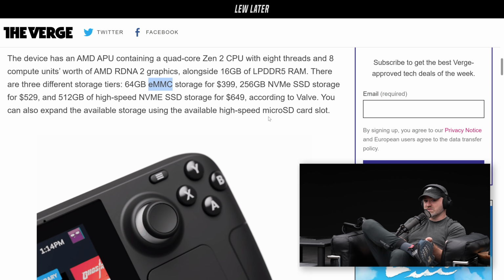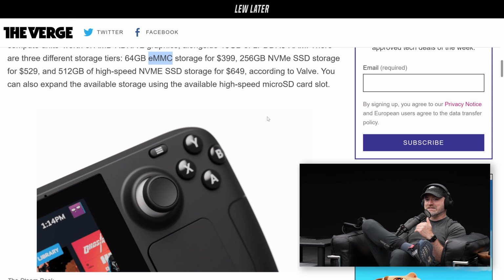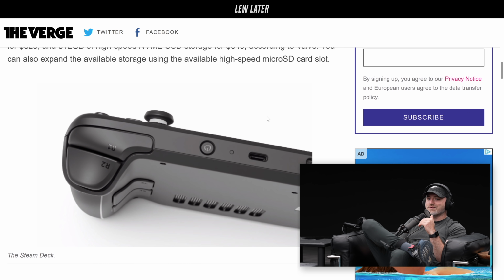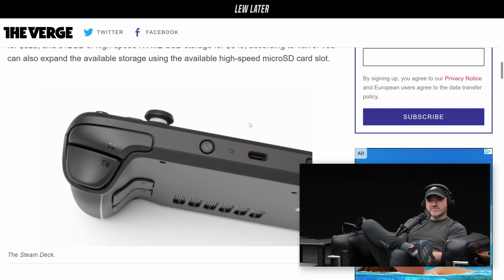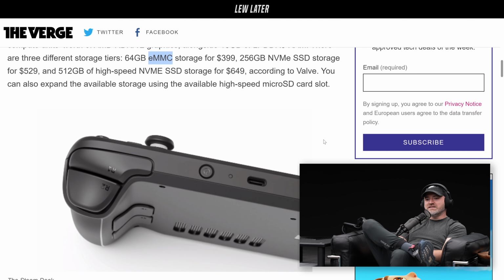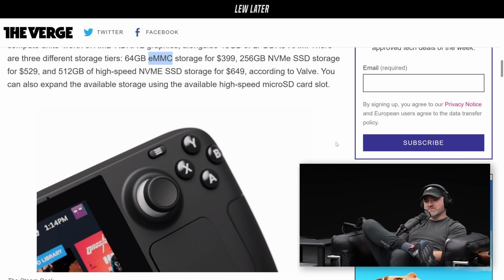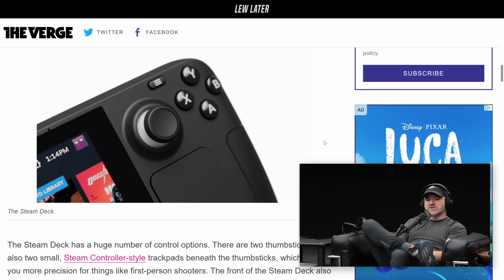If you want fast storage, you're going to have to pay more, and you're not going to be able to get away with that $399 start price, although I did really like that $399 start price. Yeah, very competitive to the Switch. It's also got high-speed micro SD card storage if you need an extra place to store stuff. The Steam Deck has a huge number of control options.